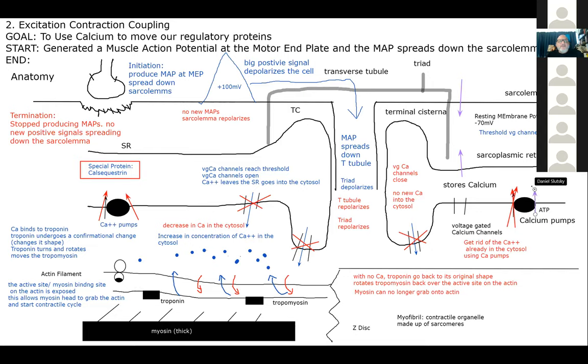Yes, Sydney? This might be a little off topic, but what is it about troponin when somebody's having a heart attack and they measure your troponin levels? Why does that happen? Great question. That is actually a different type of troponin. Cardiac muscle has a protein inside of it called troponin as well. It is a different type of troponin though. And so what happens when cardiac muscle gets damaged, those damaged cells will actually leak some of that troponin into the blood. And so that's what they're looking for with a heart attack, is the presence of that specific troponin from the heart muscle. Okay.